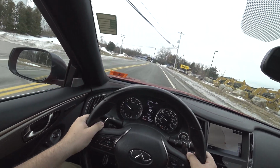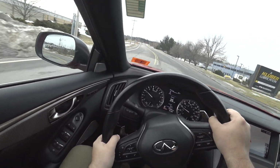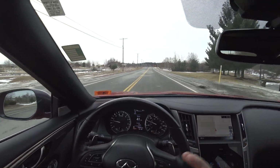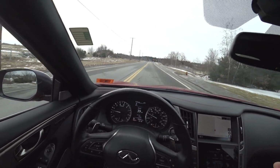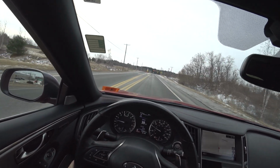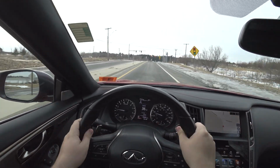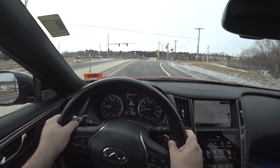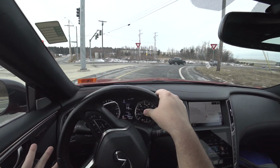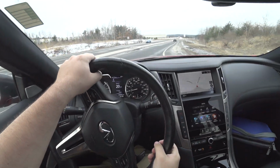And it does provide the feedback that you want without being intrusive and picking up every single road imperfection. You know what the front wheels are up to, but you're not bombarded by tons of information that you can't make any sense out of. You can tell, I am a big fan of these cars. They are just that good.